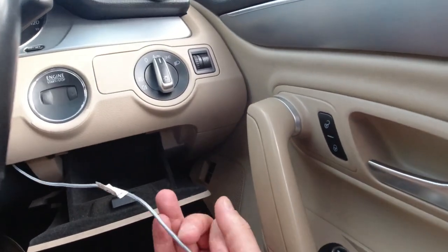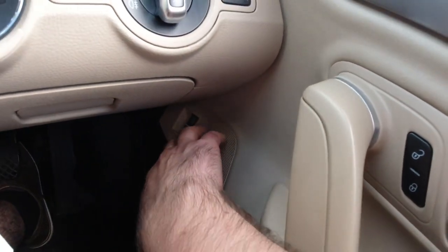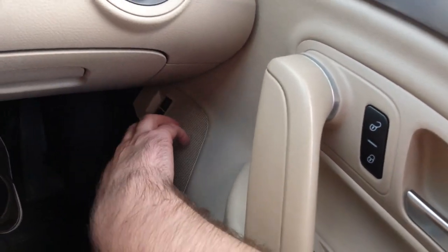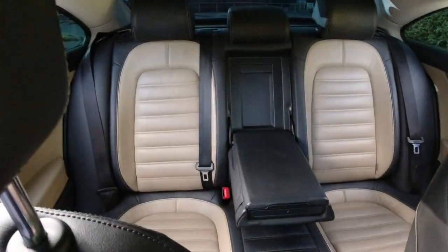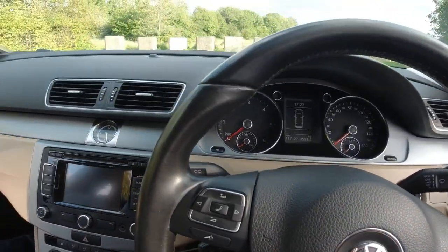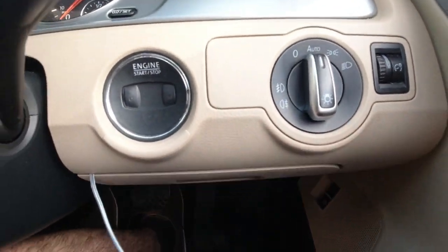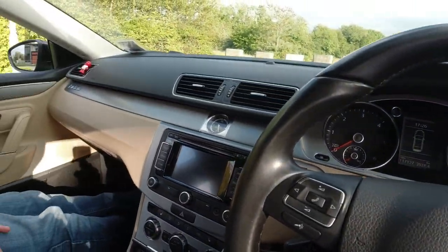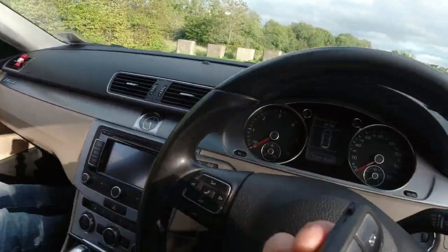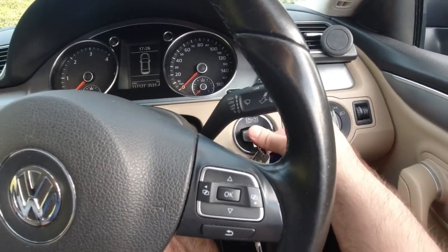Another difference, which is quite nice, is you can open up the boot using the button on the side. So if you just press that, as you can tell, the boot just opened up. Unfortunately, there is no automatic closing of the boot. Then the actual key goes on the right hand side, just in here. We'll just demonstrate that in a second. There we go. Doesn't matter which side. So we can put it either this side or this side.